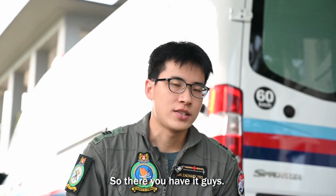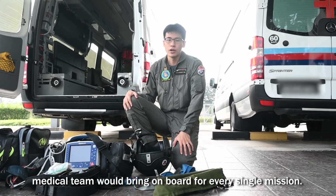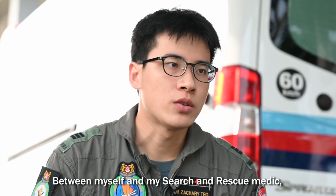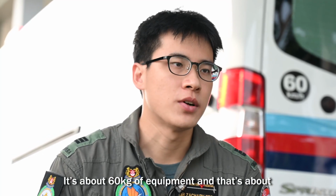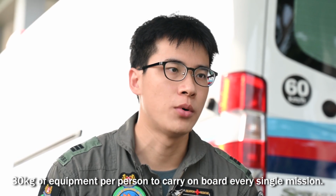So there you have it, guys. These are all the equipment that the search and rescue medical team will bring on board for every single mission. Between myself and my search and rescue medic, it's about 60 kg of equipment, and that's about 30 kg of equipment per person to carry on board every single mission.